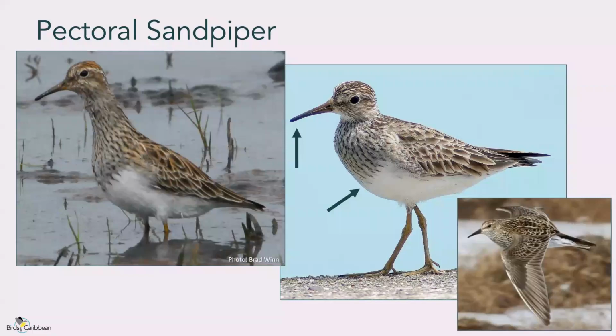So this is a bird that in North America is more in the grasslands than wetlands, but in the wintering season, it can be seen anywhere from moist soccer fields to shallow marshes. Usually with vegetation, but not always. Can even be seen in seaweed racks on the coast. This is a pectoral sandpiper.